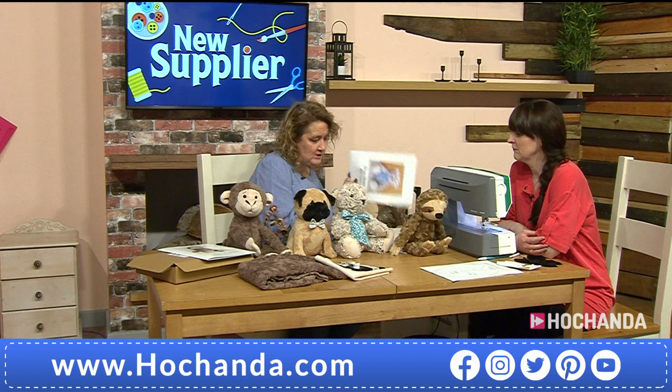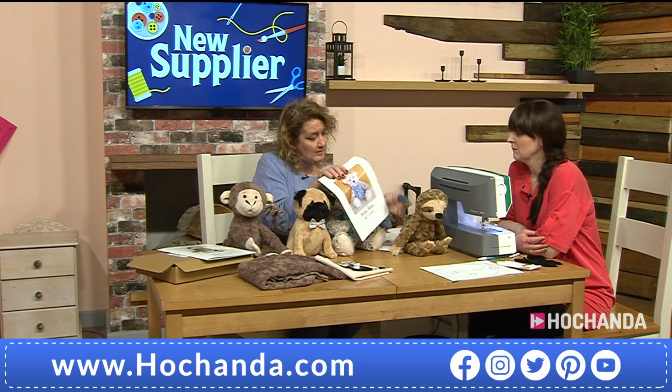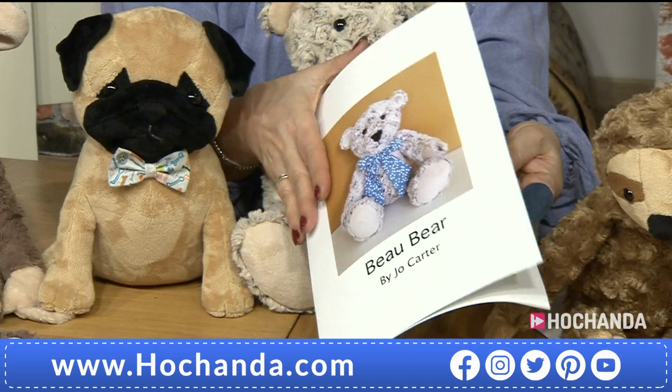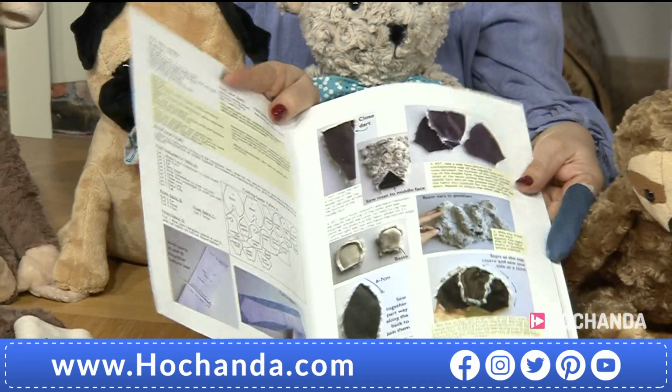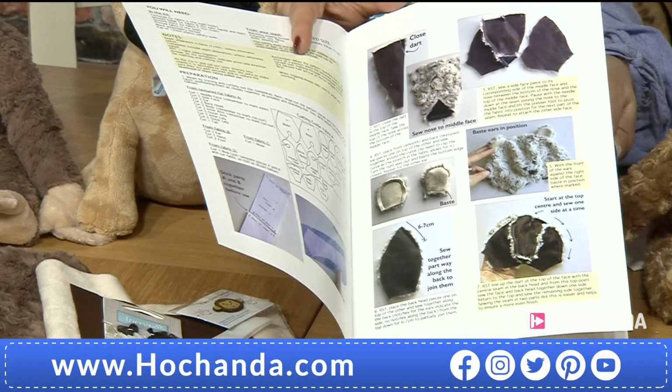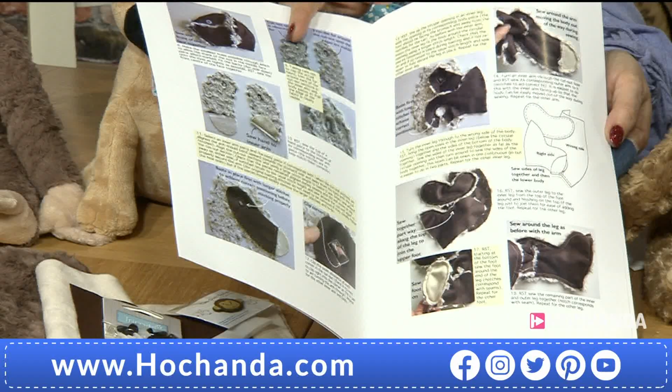Should we have a little look at the instructions? Would Bo be a good one for a first-time toy maker to have a go at? I think so. It's quite straightforward. It is just mastering the fabric and getting used to the feel of it. But there'll be offcuts, so have a practice and feel how it goes through the machine.